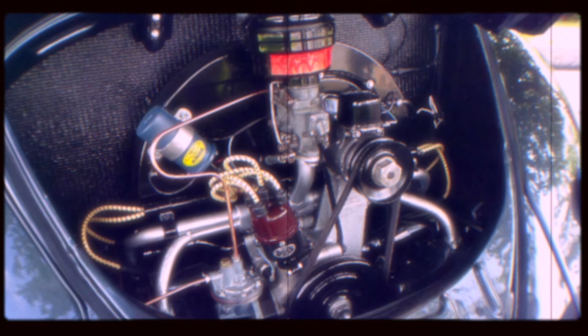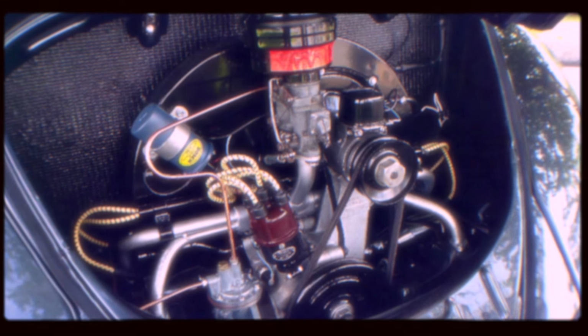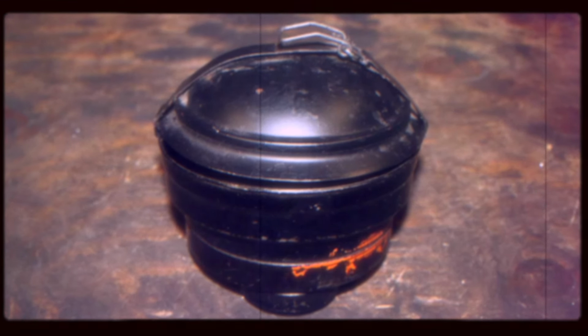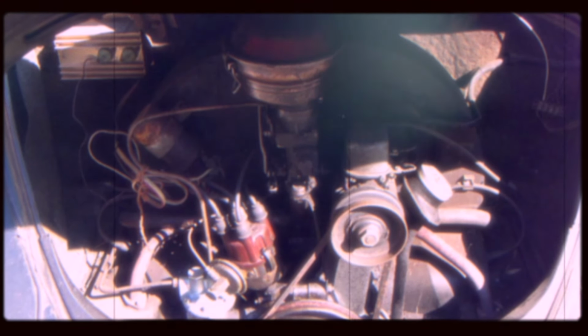In some territories, there is some historical data that 30 horsepower was at the start of the year for the 54. Also, it was the year the oil bath air cleaner was officially introduced as a standard feature. Break-in driving requirement was also dropped for the engine.